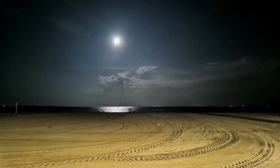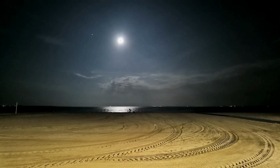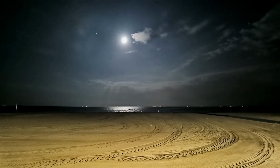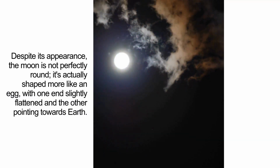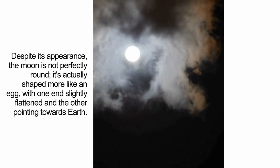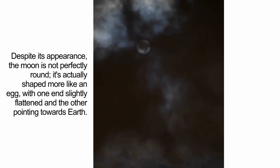Our moon, an enigmatic and close neighbor, harbors secrets and stories that continue to fascinate humans. Let's explore some of these captivating lunar facts. Despite its appearance, the moon is not perfectly round. It's actually shaped more like an egg, with one end slightly flattened and the other pointing towards Earth.